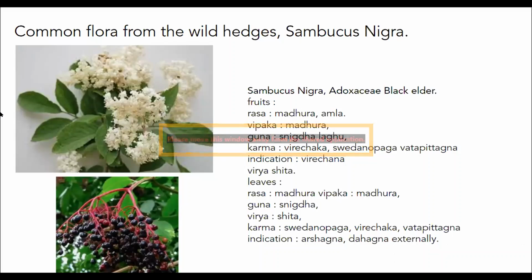So the berries are more used actually as a syrup, but they are virechak actually. They are snigdha, laghu. They have very much colored inside, and birds are eating them very quickly. So the main indication from the berries is virechana, but some more study should be there actually to assess exactly what is the action. So I tried, but I didn't find that it was that much purgative. The bark of the tree is also known as a purgative, the sap inside the bark.